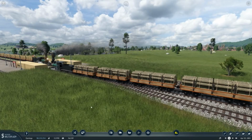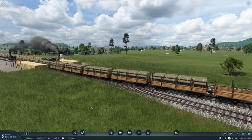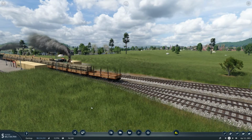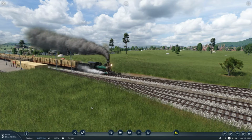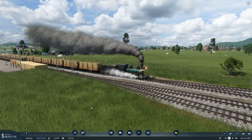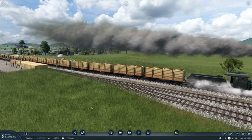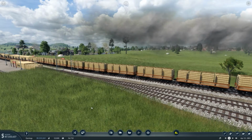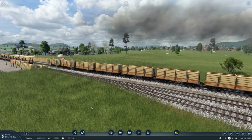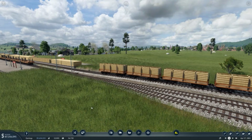Now we take a look here at the sawmill, where a full train of logs is being dropped off, while a full train on the High Ground Railroad leaves to deliver its cut wood to the sawmill up north. It is a tedious trek as they have to go across the Santa Clarita Junction and onto one of the highest points in the region.